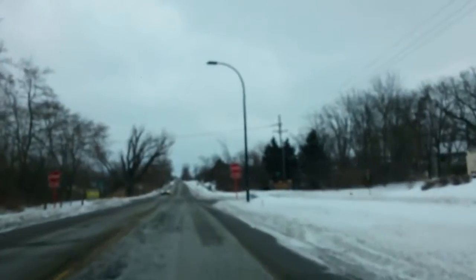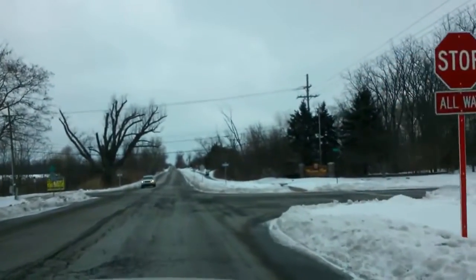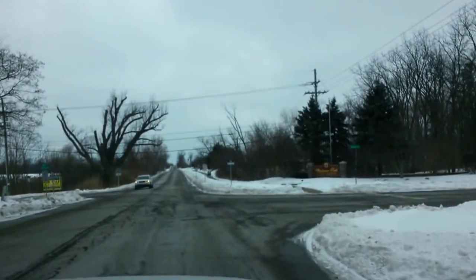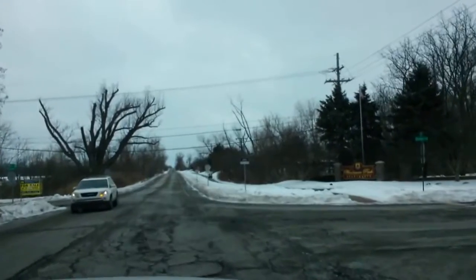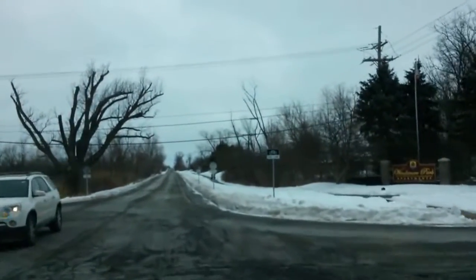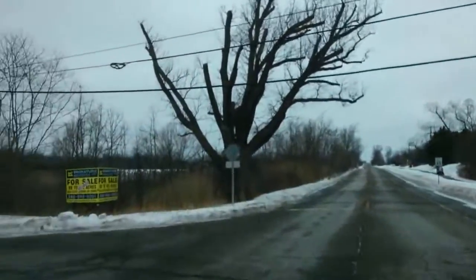Approaching Green Street. Green is to the right, Devarin is to the left. We're going to make our left turn here after we've concluded our stop and proceeded through the intersection. We're going to make our left turn onto Devarin.